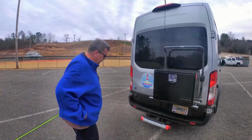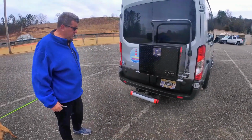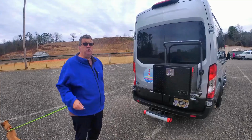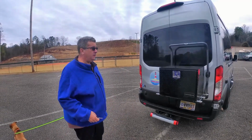I added what's called Spare Bumper. It's a company that sells those. It actually absorbs impact, so it helps you if you get rear-ended. But if you have a new 2020 chassis, it'll give you errors because it sees something back there.